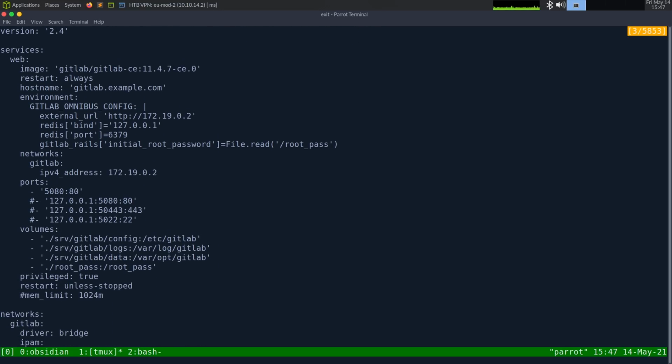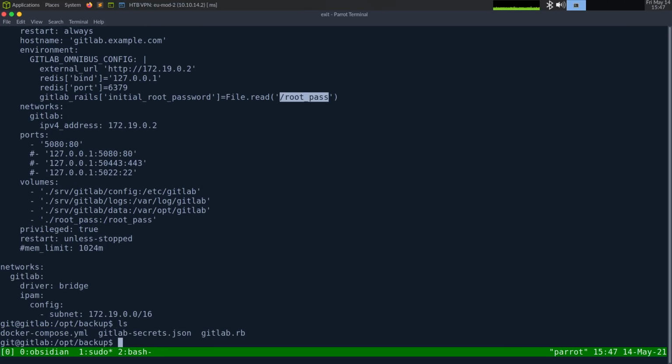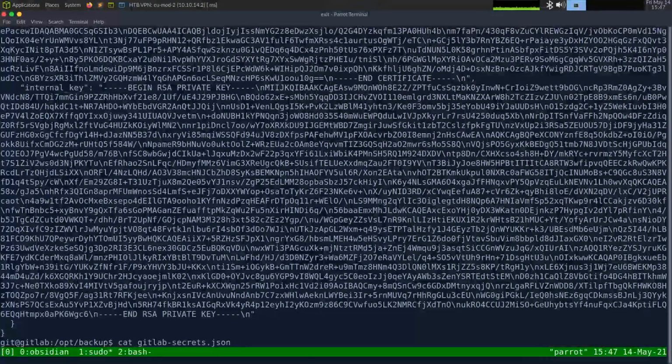So ports, we can see privileged equals true. So this is why the SDA block device was available in our Docker. And nothing too interesting there. We have GitLab Rails initial root password, root pass. So it's setting the GitLab password to be that root pass. So that's what that file is. If we look here, we have GitLab secrets. That's internal key. What's gitlab.rb?